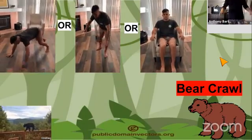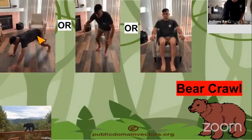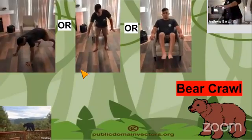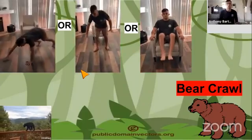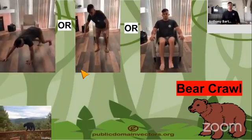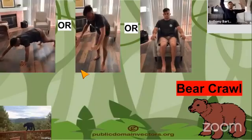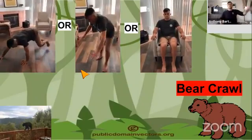You can crawl on all fours like you see me over here, or you can have a slight bend in your back and place your hands out like this, walking like this, or you can be sitting in your chair and raising your knees to your chest. Now, there's one more that I'd like to mention. You can also put your arms in the air and use your arms in a clawing motion like a bear if he was trying to go up a tree.